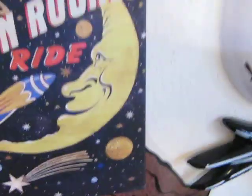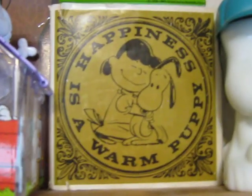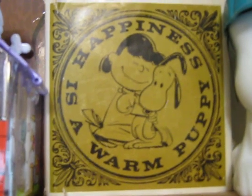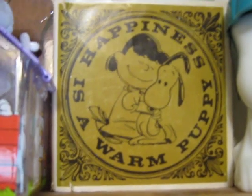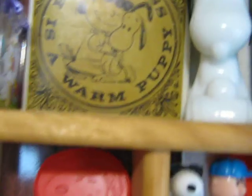And let's see here. Oh, and back here, this is one of my prizes right here. That's an original 1962 hardcover first run edition with the paper book cover still intact of the classic Happiness is a Warm Puppy. That's one of my prized possessions right there.